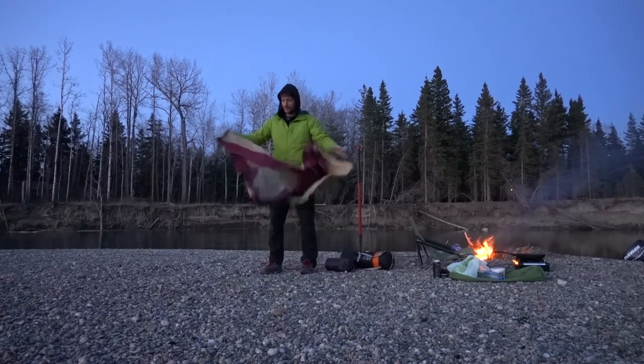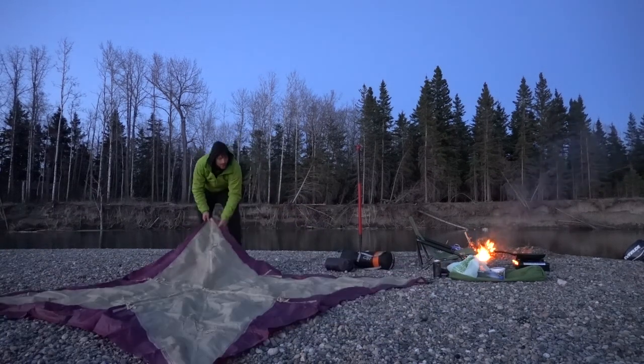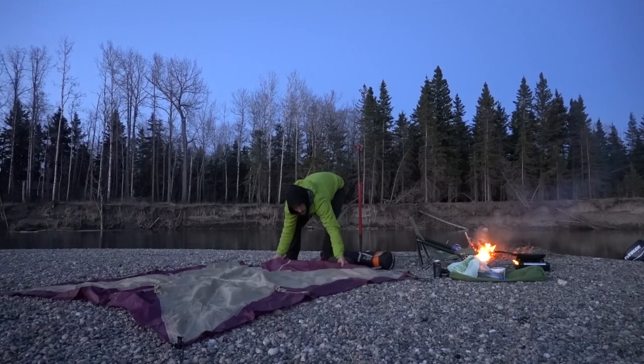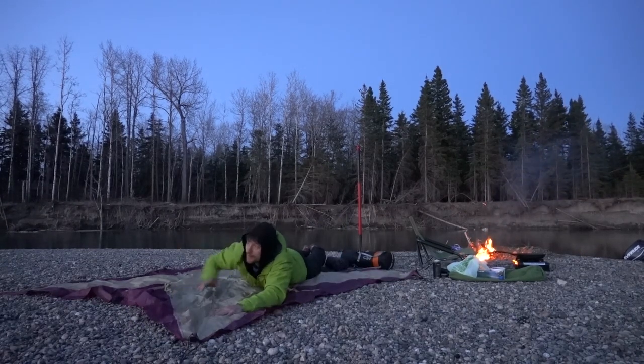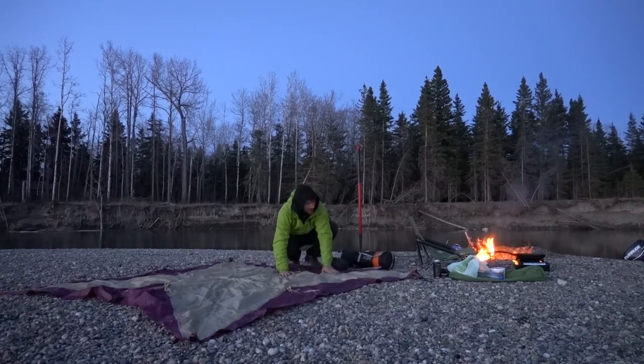I'm gonna take this old tent fly and just spread her out. That's kind of just a big square tarp. I feel like I'm gonna put my head that way. Feet towards the water where all the river monsters are gonna come from.